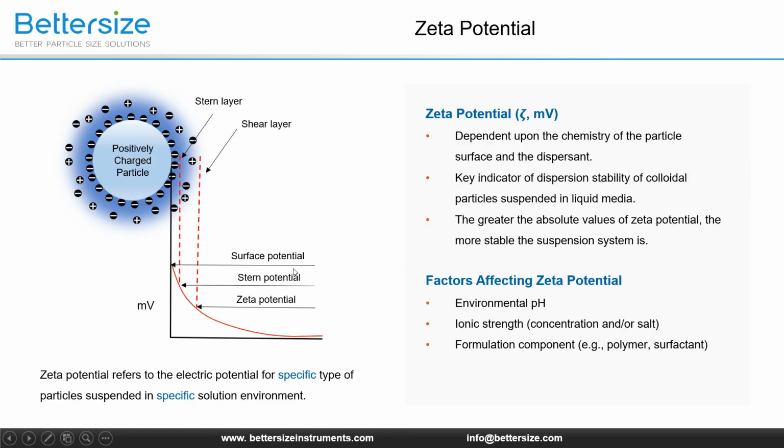Particles usually carry charges on the surface in aqueous systems, surrounded by counter ions that form a firmly bound inner Stern layer and an outer shear layer. The electric potential reaches the maximum at particle surfaces, which is called surface potential. The Stern layer locates at the double layer's inner region, where ions are strongly bonded, and the electric potential measured at this layer is called Stern potential.